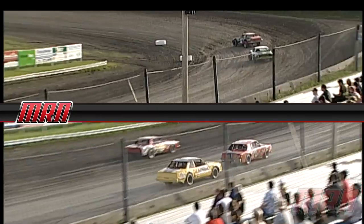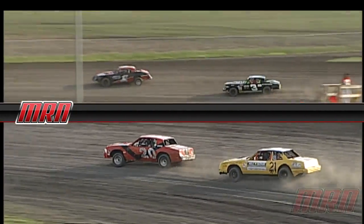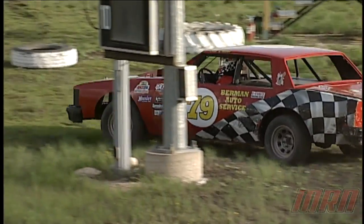And we've got a black flag on the track. 79 car having some problems here on the front stretch. That's William Messier. Not good news for him. That means he's going to be off the track for the rest of this race.